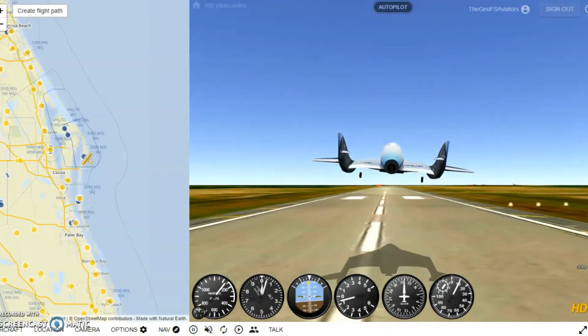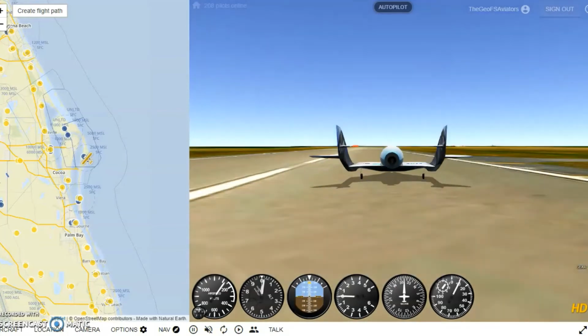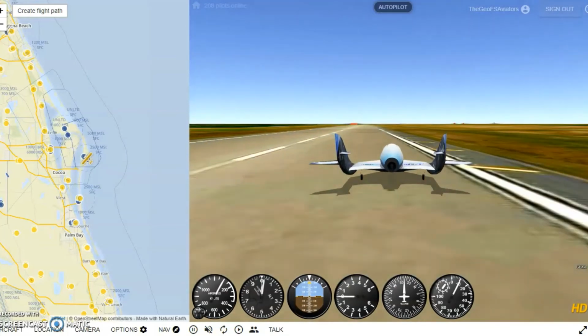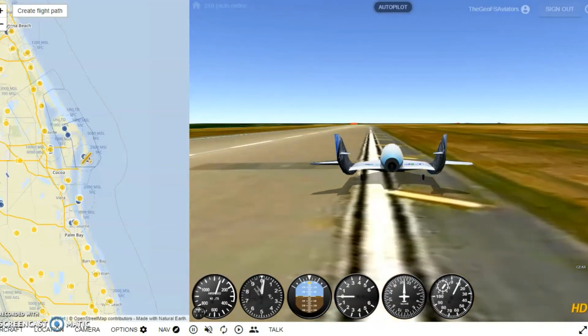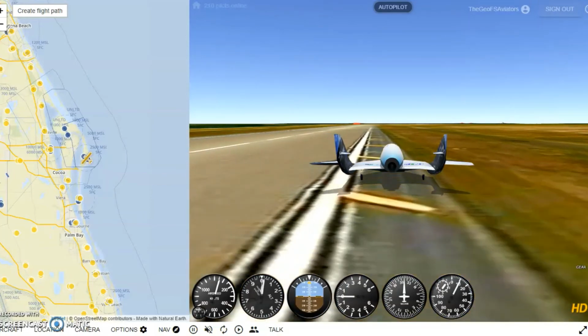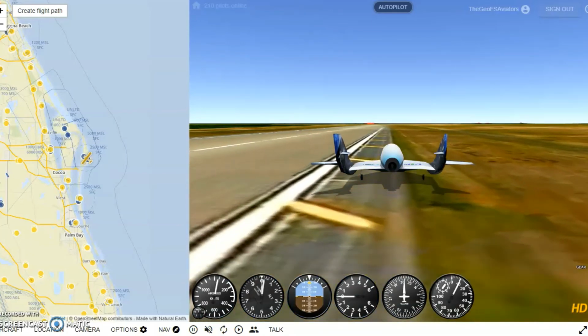Whee! Nope, nope, nope, nope, nope. Ugh. Kinda. Oof, landing. Why is it not turning? Turn. Turn! Stop turning! Come on! There we go.